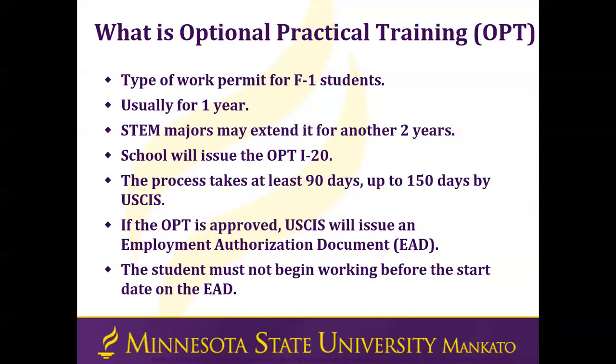Moving on, schools will issue the OPT I-20. So the Kearney Center advisors, once we've reviewed everything, and I'll talk about this a little bit later, but once we have reviewed everything, and if everything looks good to go, then we will issue you your OPT I-20 to send off to USCIS. The process of adjudication takes at least 90 days, but it could take upwards of 150 days to process with USCIS.